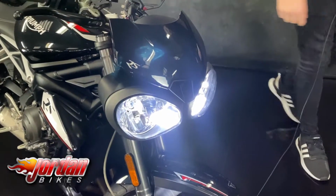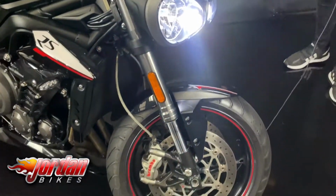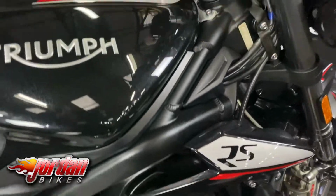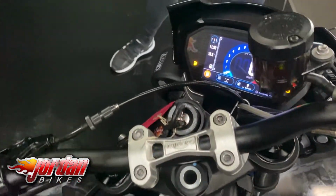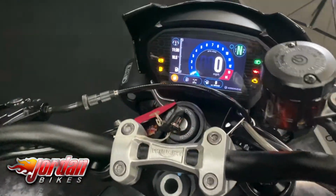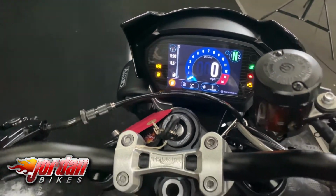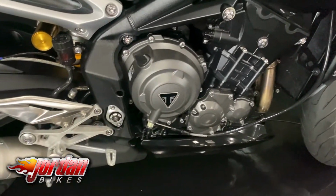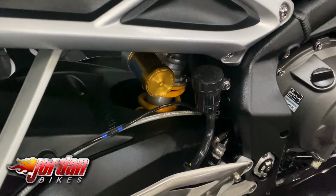So in the RS you do get the full colour TFT display, you get them LED daytime running lights, you also get the Brembo M50 monobloc brakes. And with the screen there, as you can see, you get ABS, traction, your different power modes, and you get a quickshifter as well. This one has got the seat cowl on there, and it's also got a tail tidy on the back.